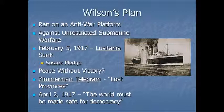So what the Germans started doing is they stopped making the warning shots, and instead they started just shooting. It's called unrestricted submarine warfare. Just sneak attacks. Well, the world called foul. You can't do that. It's ungentlemanly. You can't do that.